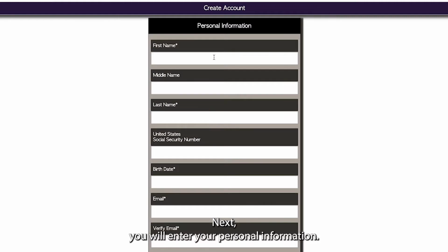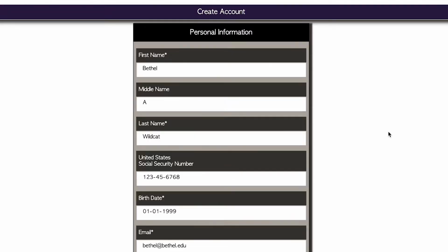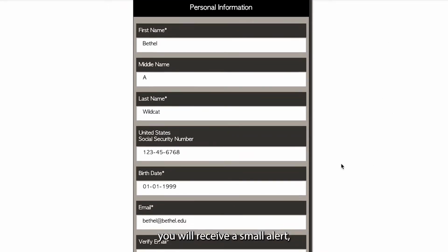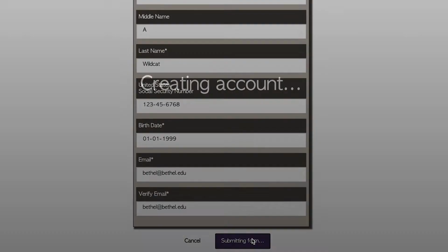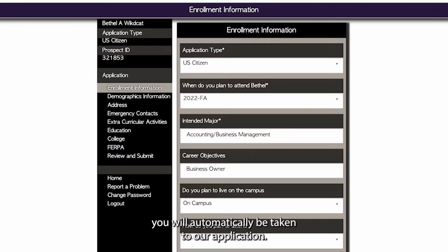Next, you will enter your personal information. We will require you to fill out each column, including your Social Security number. This helps us match up your information to your FAFSA. Make sure to enter a valid email address that you check regularly. After you have filled out all of your personal information, you will receive a small alert. You will automatically be taken to our application.